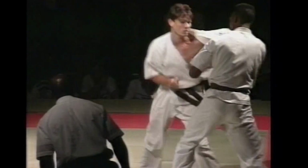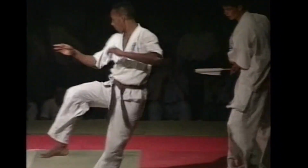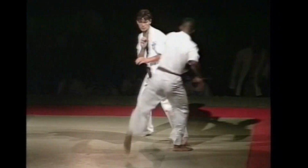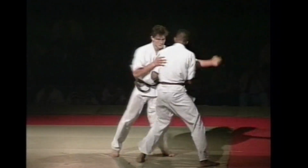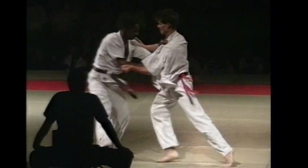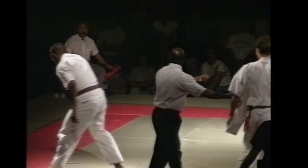Nice knee to the body went in there. It's when you watch this sort of competition that you realise just how much punishment the human body can actually take without showing any real ill effects. These guys are really throwing in some very hard techniques, the type of which, if they were hitting somebody in the street, that knee just went into his head.